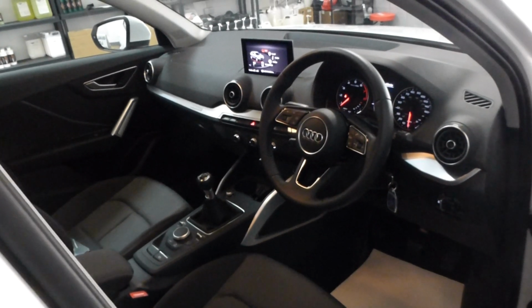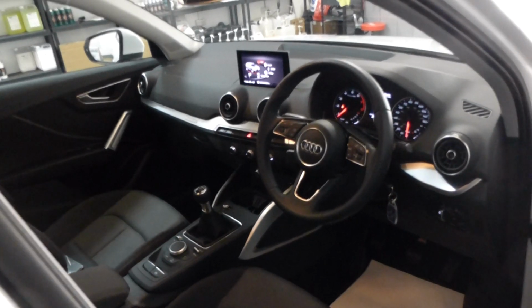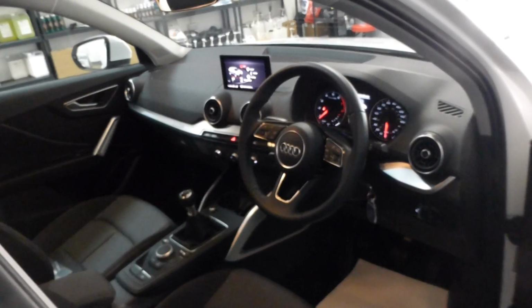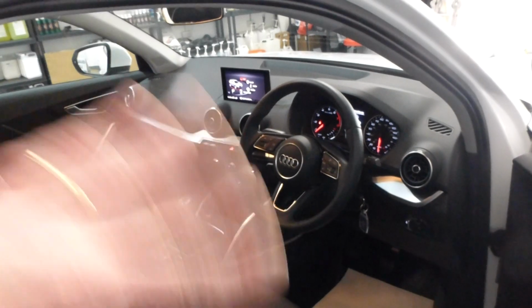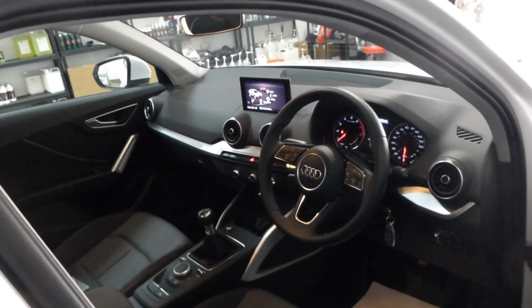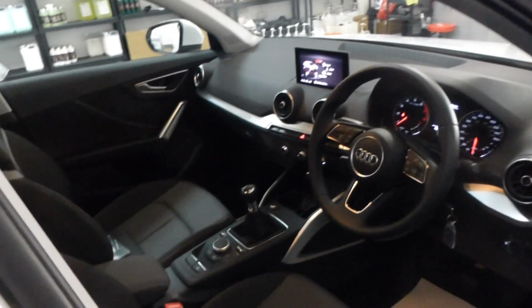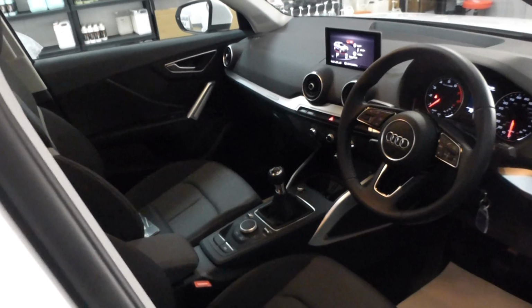I suppose you'd liken it to the Ford Puma or the BMW X1 in terms of size. Very, very nice car. The Audi wheel with the multifunction. It's got voice activation, digital radio, there's satellite navigation, there is cruise control. It's all controlled through the wheel in the centre.